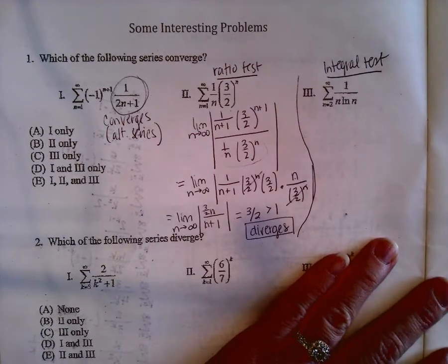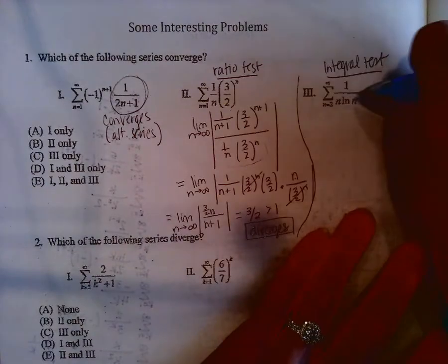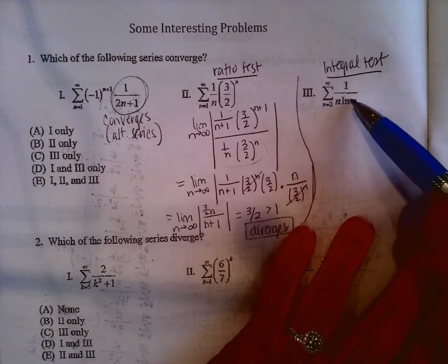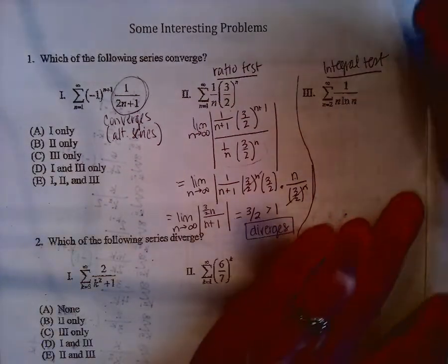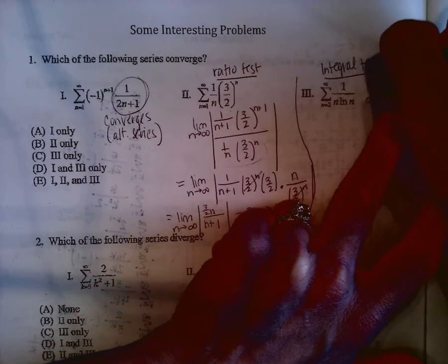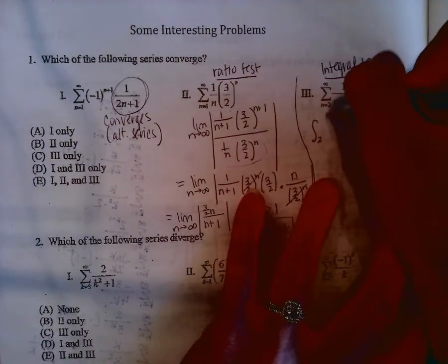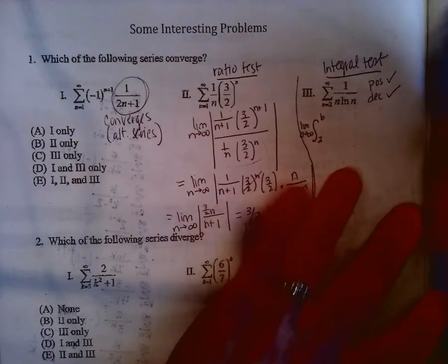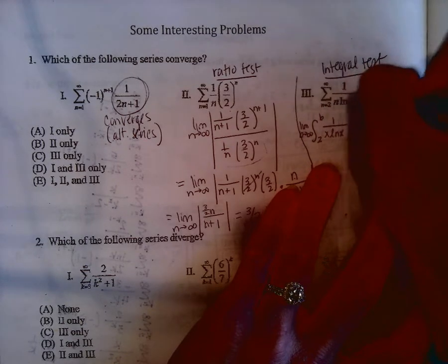For the integral test, the terms have to be positive and decreasing. So starting at n equals 2, these terms will all be positive, and they will definitely be decreasing because the bottom is growing. So they're positive, yes. Decreasing, yes. You have to check those two things before you can use the integral test. So do the integral from 2 to infinity, or 2 to b, as the limit as b goes to infinity, of 1 over x natural log x dx. So I'm just changing the n to an x.